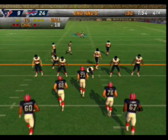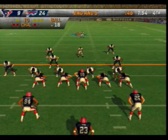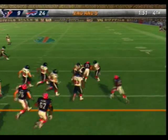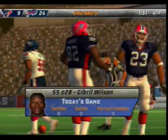Second and five coming up here. Ball on the 18-yard line. The Texans line up in a 4-3. Stiff arms the defender to the ground. Perry fighting for yardage that time. He's able to reel off a nice game.